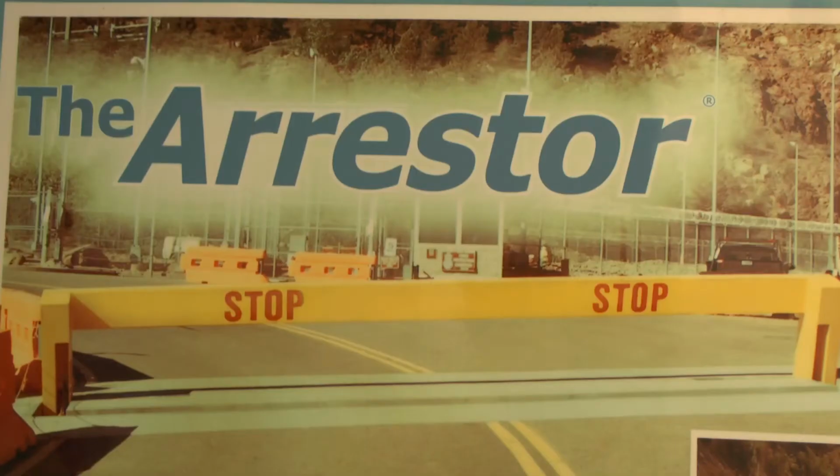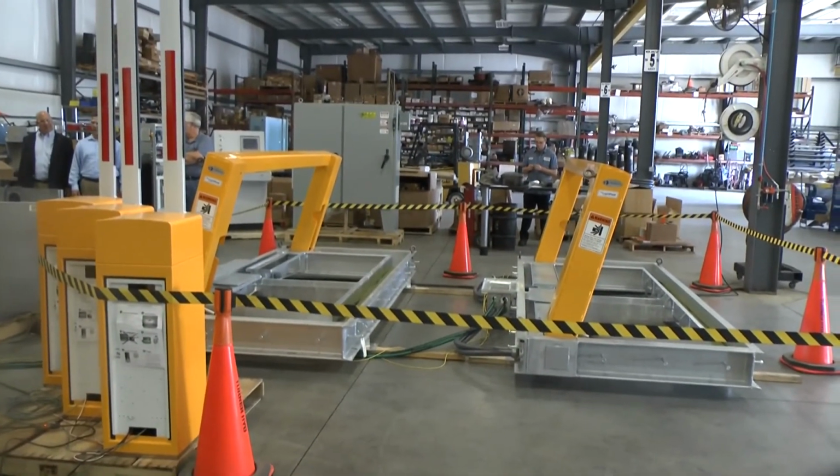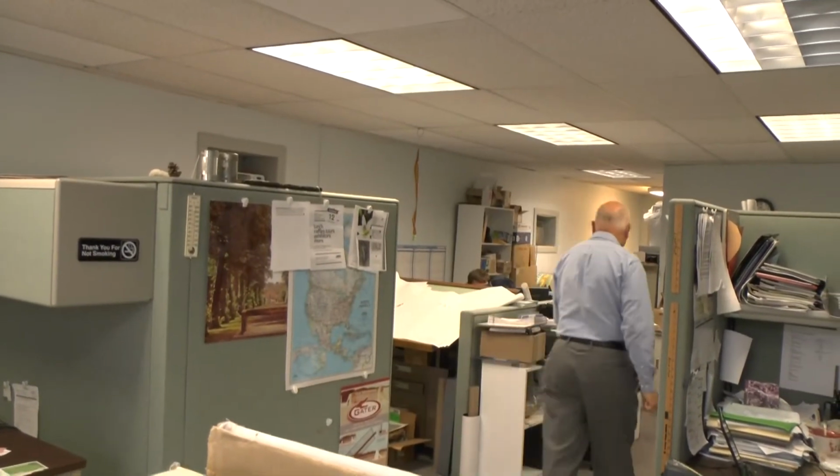It's the day that ProBarrier Engineering's Arrestor got its start. The trail was a long one, beginning with a summer job Tom Potter got at New Holland Tractor Company when he was studying to become a mechanical engineer. And one of the tests was to run a hay baler into a tree trunk. And I actually drove the tractor and ran it into a tree trunk.